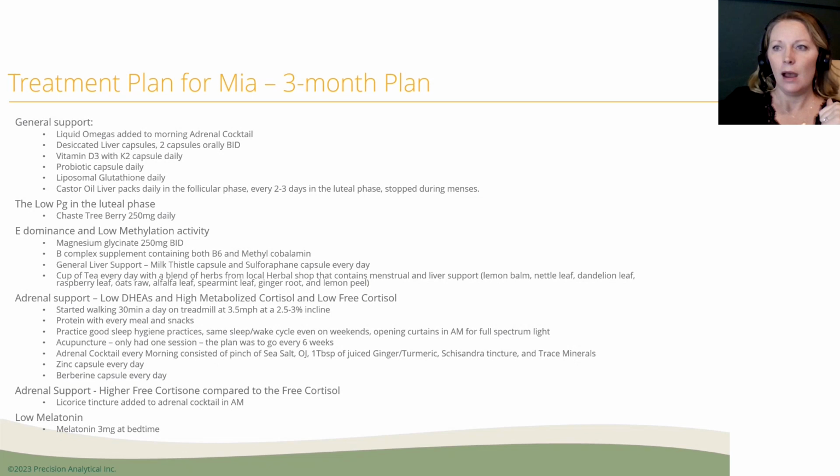She also added in acupuncture. The studies have mixed results on outcomes, but there have been studies that have shown clinical pregnancy rates significantly higher in acupuncture treatment groups. So she only had one session. The plan was to go every 6 weeks, but she did go to acupuncture once.